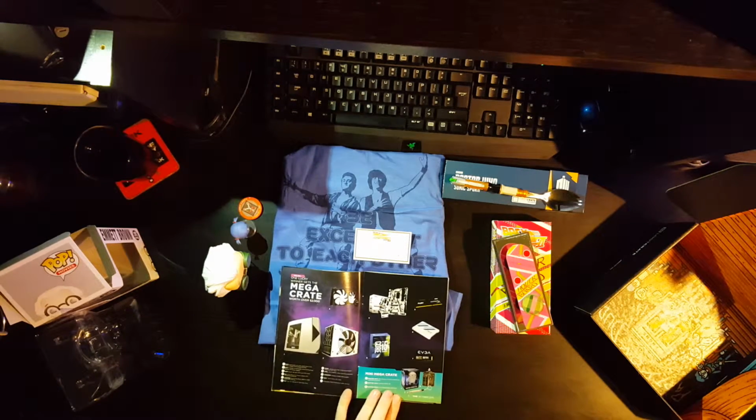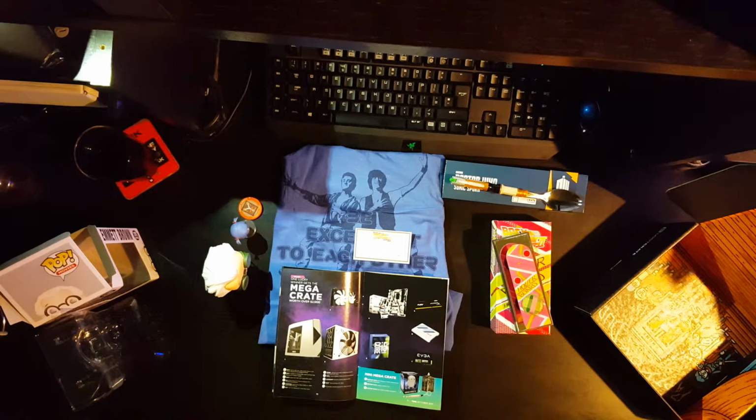Mega Crate this month, I didn't get one sadly. It comes with an NZXT PC. That's basically what you get, just a PC. There's lots and lots of bits attached to it. Although, to be honest, the PC is pretty cool.